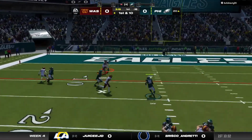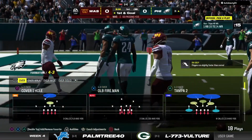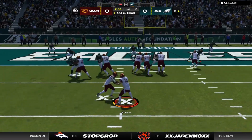Howell. And he's got the speedster Goodwin. And the Commanders are going to have a 1st and goal coming up as the tackle is made at the 3-yard line. 1st and goal, a chance for an early statement here on the road.